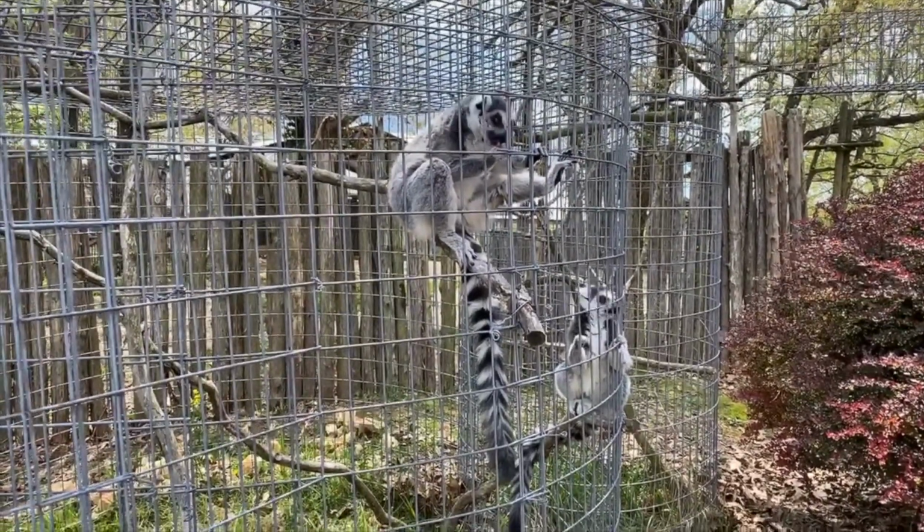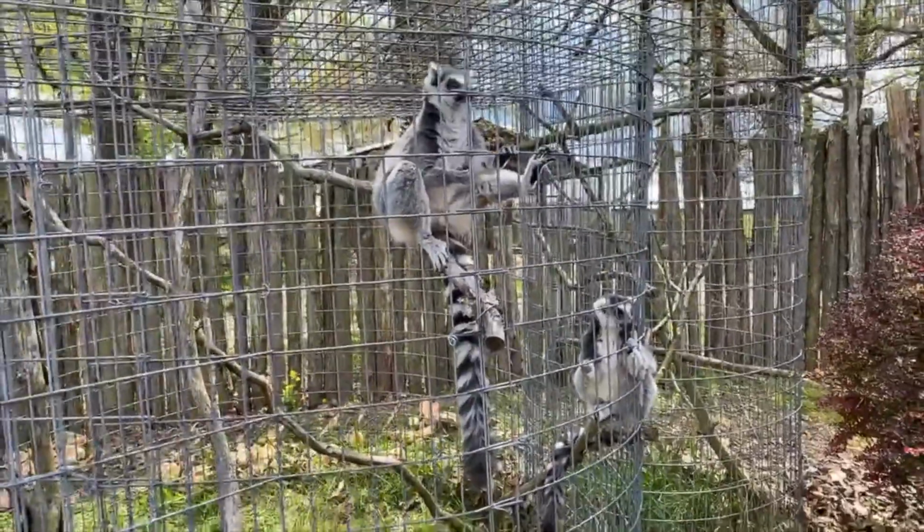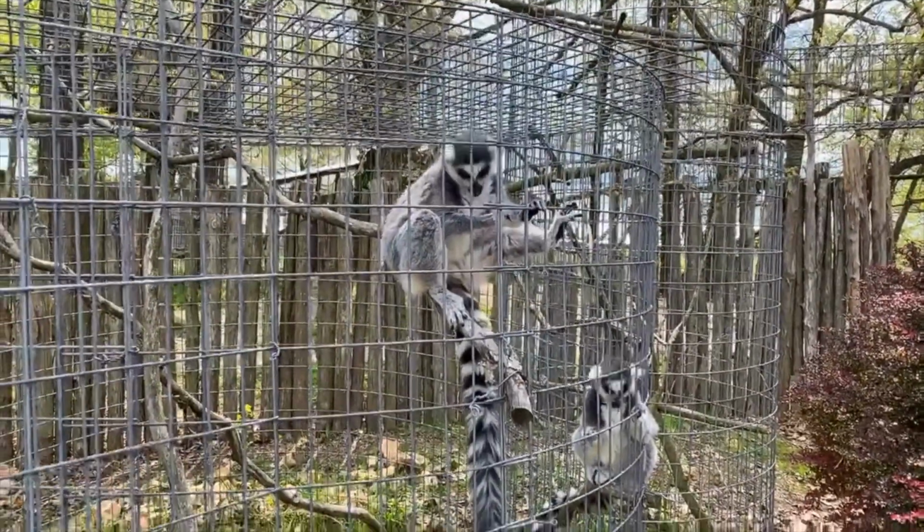When you come out to the sanctuary, Zoe does like to come out and talk to people. Zoe, do you want to talk? Zoe, are you not going to talk today? It's like, I got tamarin. I don't need to talk to anybody right now.